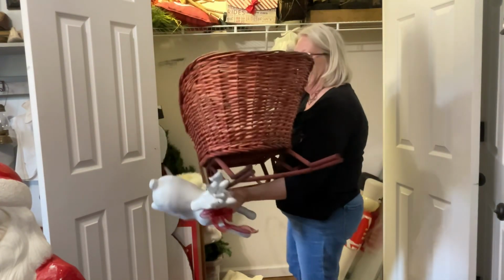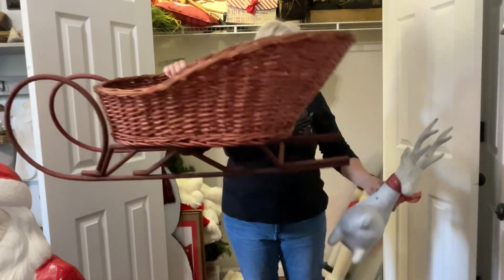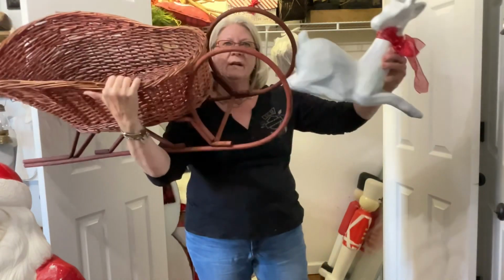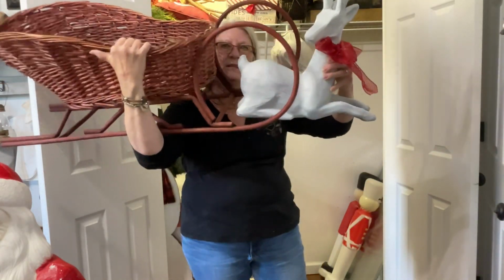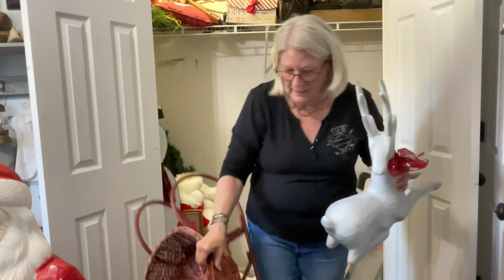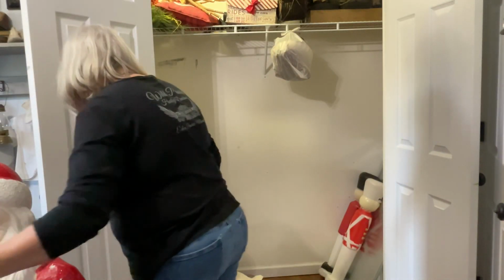I got this at a yard sale. I think maybe $5. I can't remember if I put this one with it outside. It's been a year. Sometimes I don't even remember what I did last week. But anyway, that's some of it.